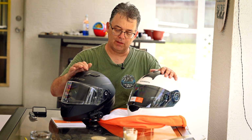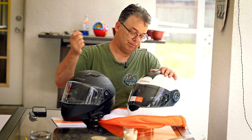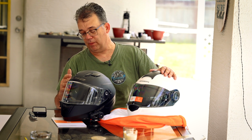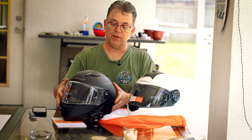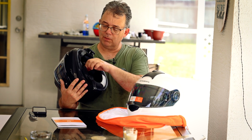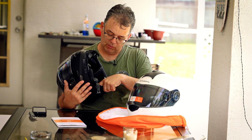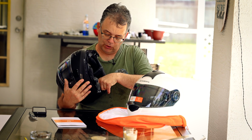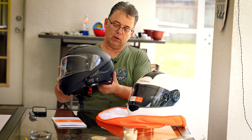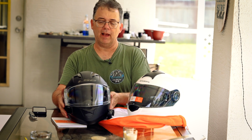I can't say enough good things about this LS2 helmet though. I haven't had an accident with it, so knock on wood. I don't know what it's like in an accident, but as far as a helmet goes, for $100, you can't beat it. I think it was like $110 or something on sale. It's like $120. It's not an expensive helmet, but you can also tell it's not the quality of a Schuberth or an Arai or a Shoei, but it's a pretty decent helmet, and it's fairly light. It's not a very heavy helmet either.